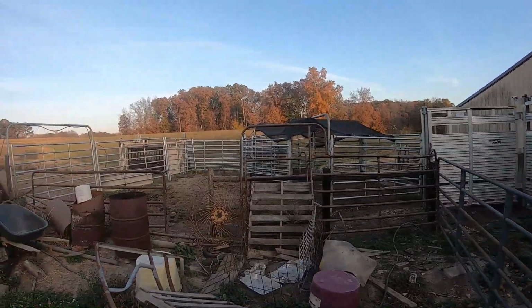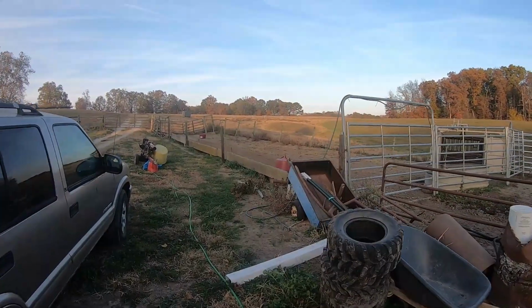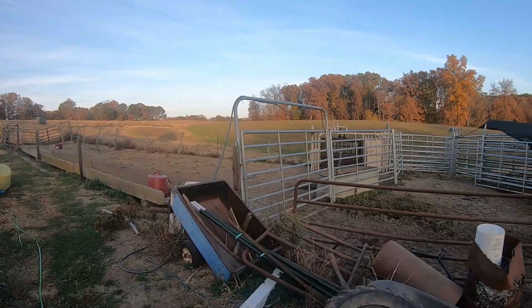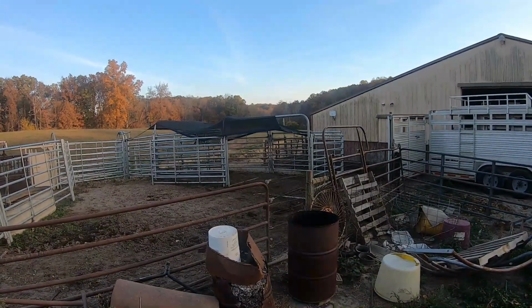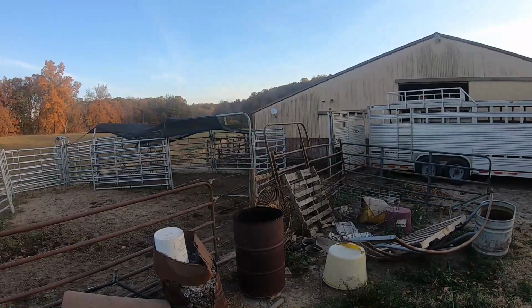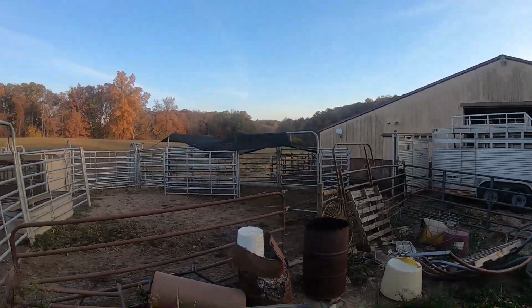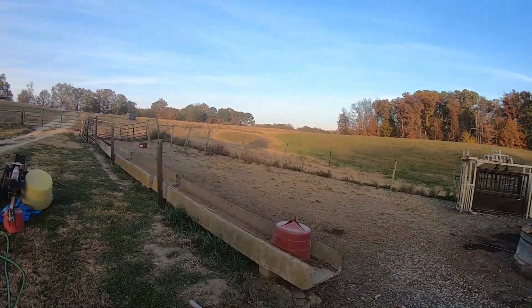So again, the cattle will come in the morning. They'll come up here into this lot where the feed bunks are. I'll open this particular gate. They'll run down here into this lot, that gate there that goes into my sorting pen. That will be closed. They'll go down there and hopefully I'll just walk in the trailer. And we know, if you're a cattle producer, how that goes.